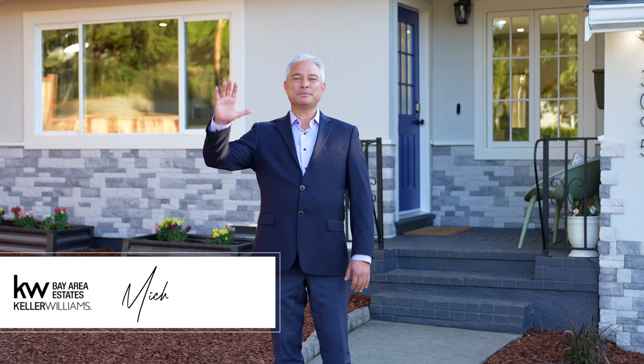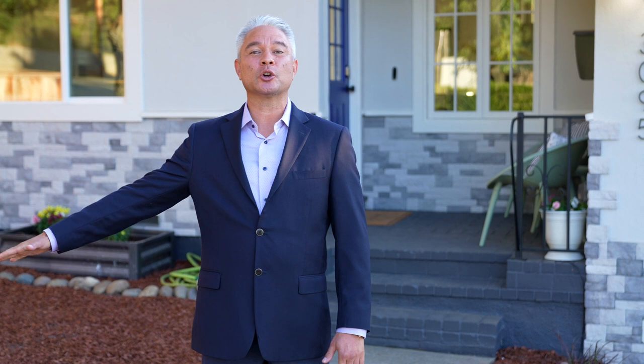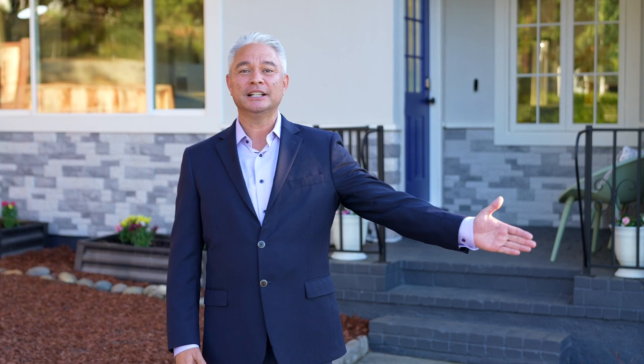New listing at 3095 Randall Way in Hayward. This lovely three bed, two bath is fully remodeled and located on a corner lot here in the Hayward Hills. From here in the front yard, you can even see San Francisco and the Bay Bridge. Let's go on inside and take a look.